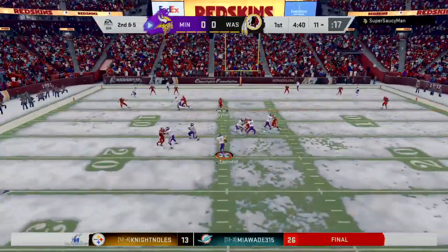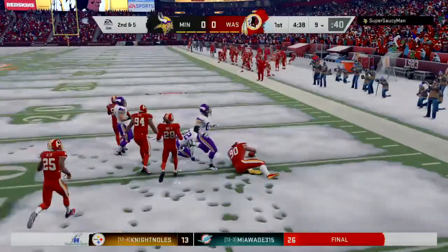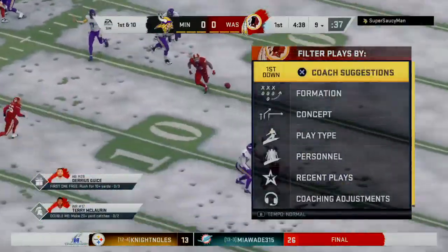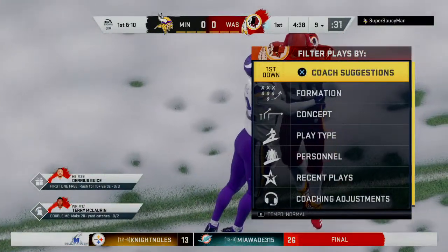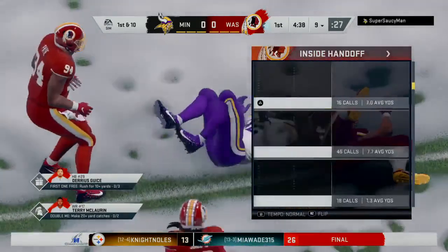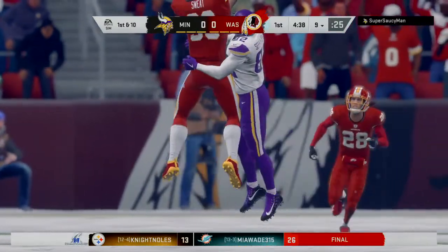Here's Tannehill. He rifles one that's intercepted. Picked off inside the 10. And a big turnover there as his guys will get the football back. Certainly not how they envisioned ending their opening drive here in the first quarter. Too many ones in this play. First quarter, first drive, first interception thrown. And that last one, that hurts.